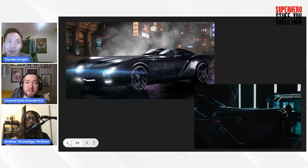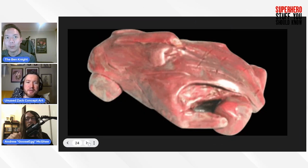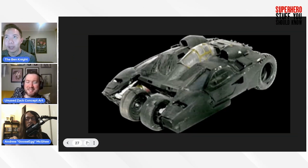I'm giving it an E. You want to grade this one? It's E to F territory. For which one? The clay? Oh, that's a goose egg. That's a goose egg minus. I agree. Okay, so this one with a thin cockpit, you're giving an E? What did I give the Tumbler? I think it averaged out to a C in that episode. Our individual ones, I think you and I gave it C's, and Zach gave it a D.